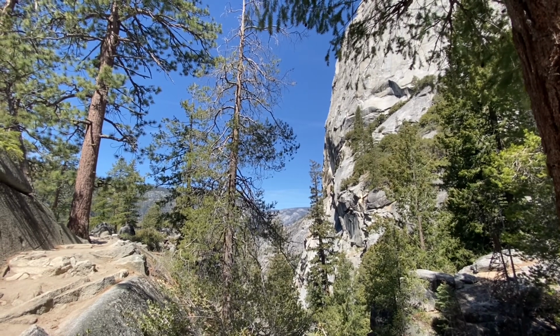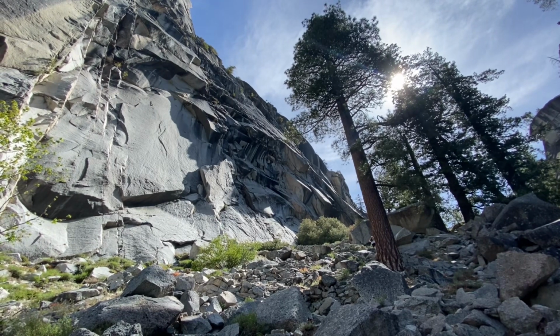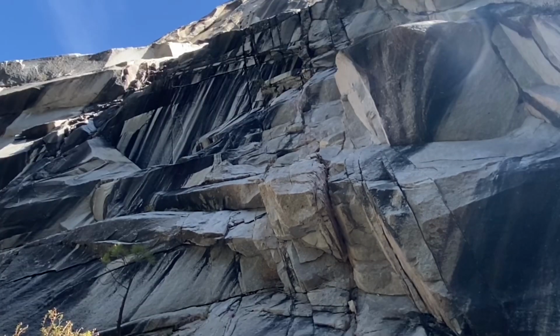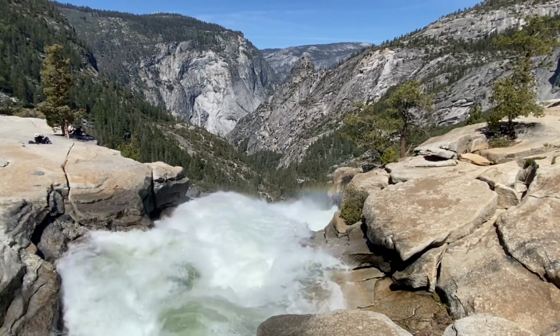Carrying on to the top of the falls is tough like Vernal Falls steep stairs section, but only this time you're gaining close to double the elevation as that one. Though to compensate, the views of the steep cliffs beside you are absolutely unbelievable. Look at this one with the black streaks everywhere. It was jaw-dropping.